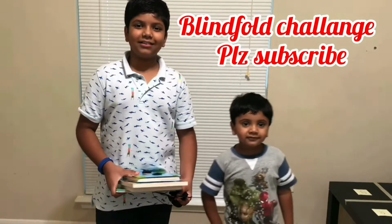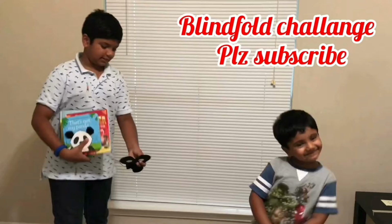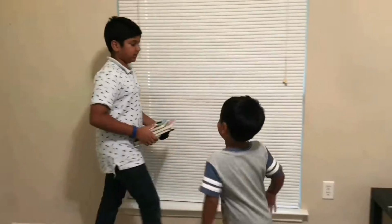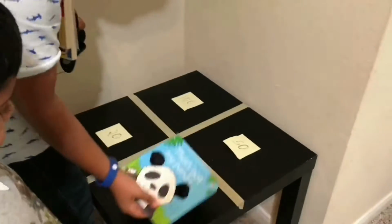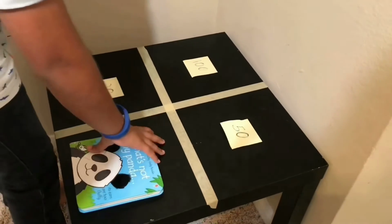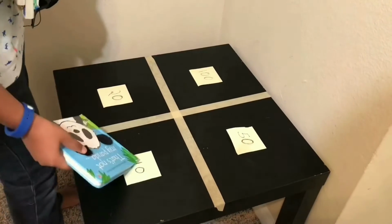Hello, today we're doing the blindfold challenge. So how we play is we wear this blindfold and we carry the books to this point until we touch the table. And then we put the books in the square. And if the book is in the square and it's not touching the line, then we get how many points it is written.